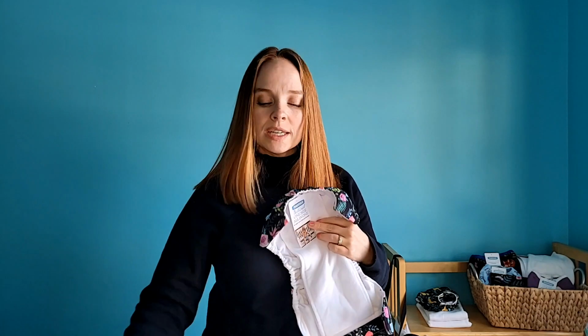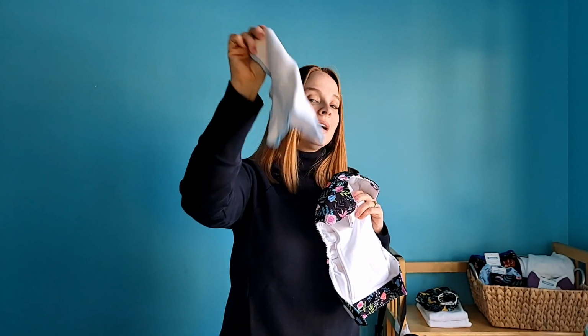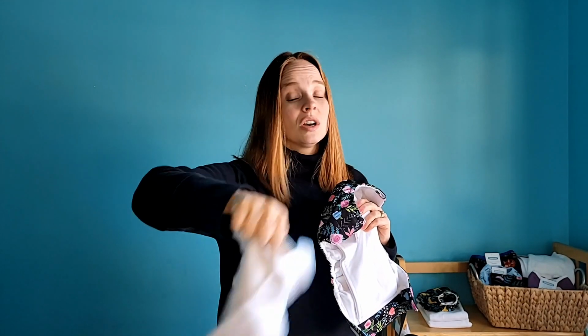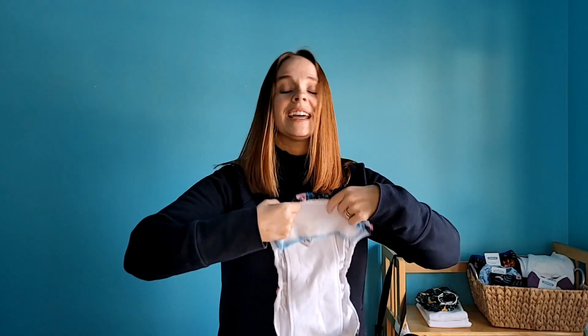You can even do this with, let's say you use cloth wipes. I tell you, this is a magical little product because it can be a wipe and it can be a doubler. These are fabulous. This is just 2 layers of organic cotton. You can fold it and place it in the back for that extra absorbency. Easy peasy.